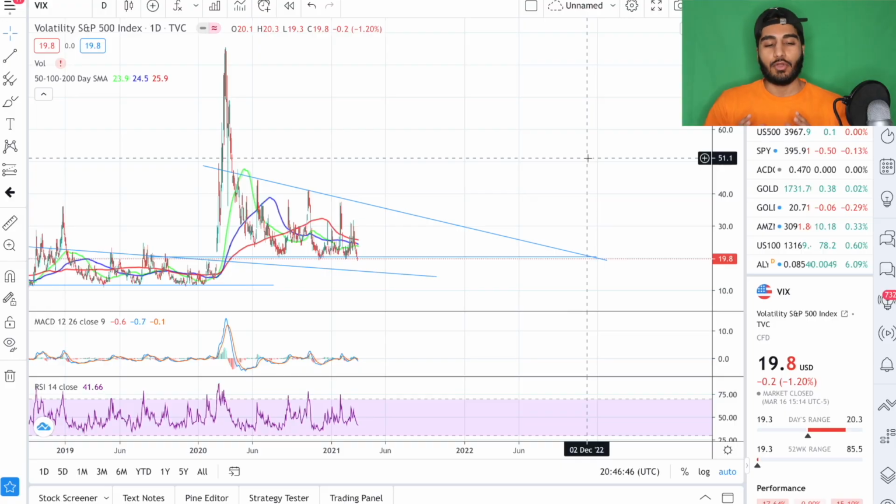I'm Dummy Boy, and right now I want to go over the volatility index because the volatility index gives you a great indication about the overall health of the markets in the short term and how to better position your portfolio to capitalize on such volatility. So right now we're looking at the volatility index on the daily time frame, ticker symbol VIX.